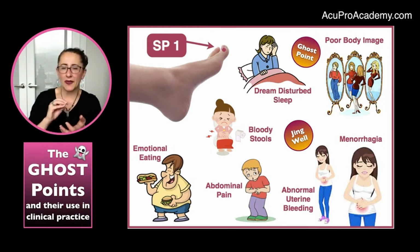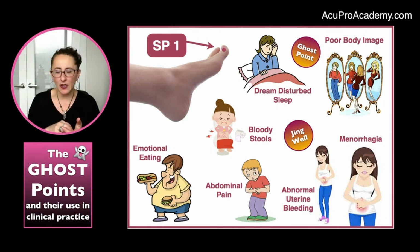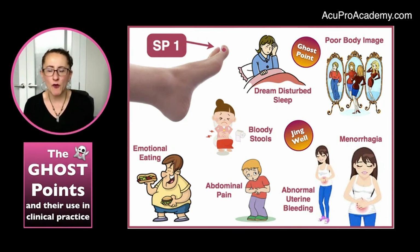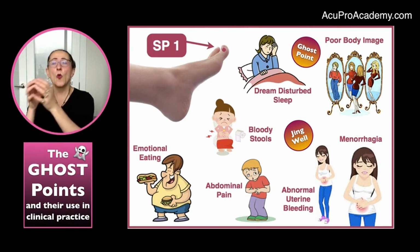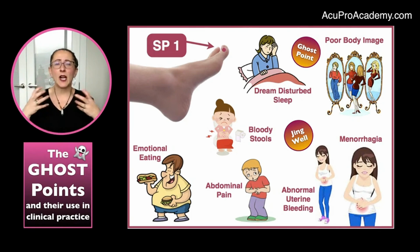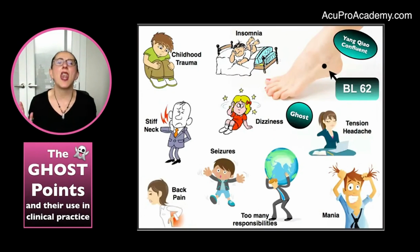And what I wanted to say about this one is if you combine spleen 1 with gallbladder 34, so GB34, GB34 is the best point for self-image and self-esteem. Gallbladder 34 with spleen 1 really helps with poor body image and with emotional eating.